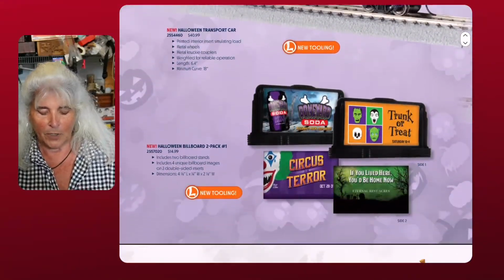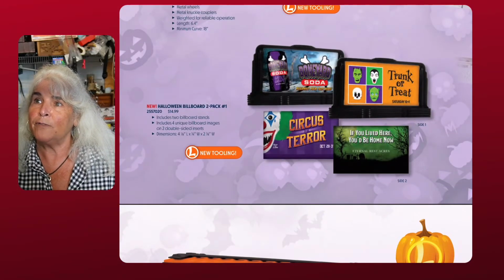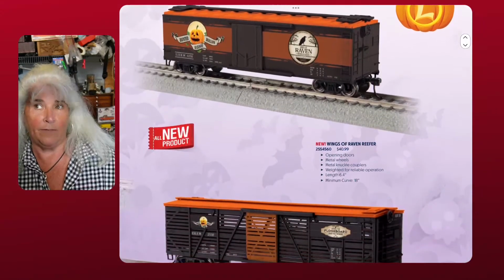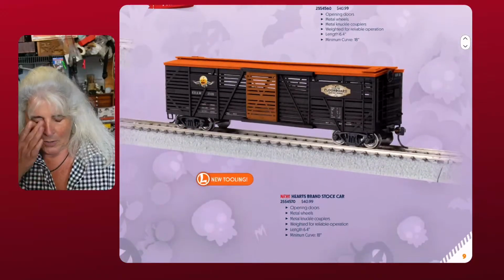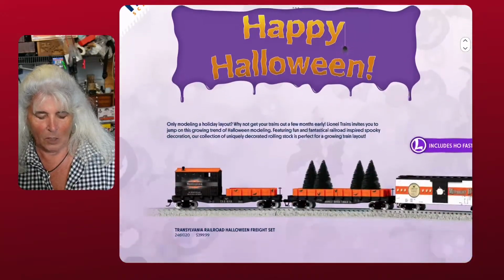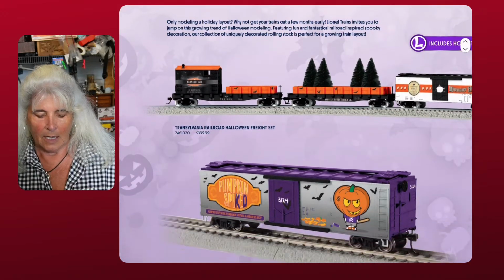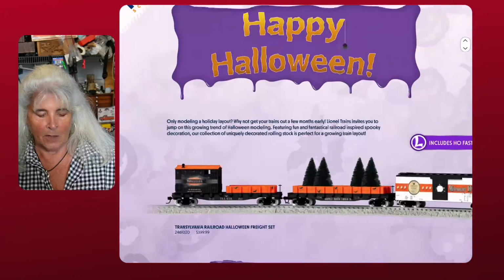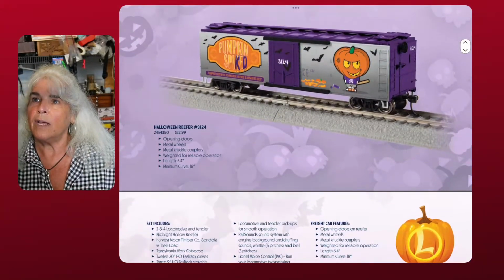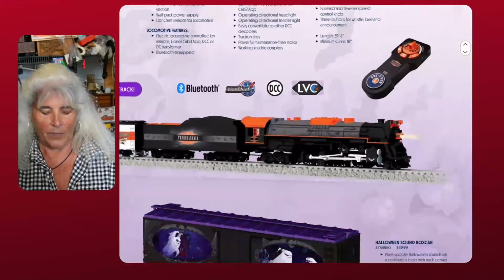The Halloween transport car, Halloween billboards, which are really fun. They're interchangeable if you have an existing billboard. And then we've got the Wings of Raven reefer. Pretty cool. The Hearts brand stock car, which is nice. More Happy Halloween. Transylvania Railroad freight set. This is part of the Halloween collections, as you know. And then the Halloween reefer. Pretty cool. Love that pumpkin spiked. Pretty cute. So these are new.